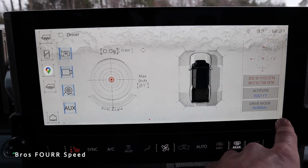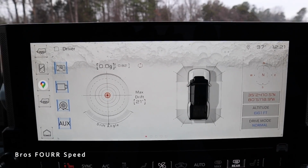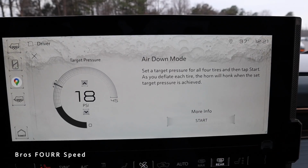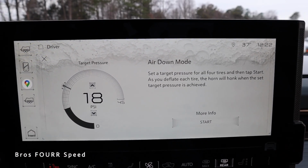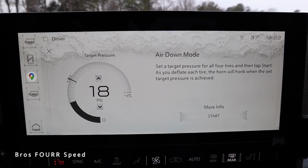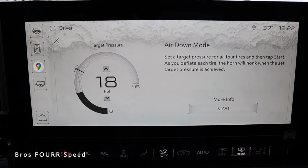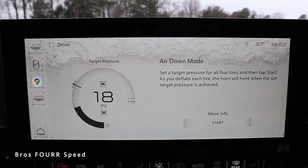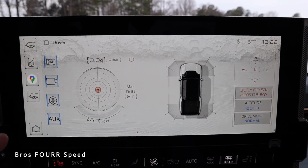There's also altitude. Even driving modes over on that right side will pop up. If I click on this icon here, you can actually air down your tires. So you can set the PSI that you'd like to, you can air them back up. When you're going off-road, very important to have that, especially if you are in some rocky conditions or some slippery conditions, just to get some extra grip. I like that that's incorporated.